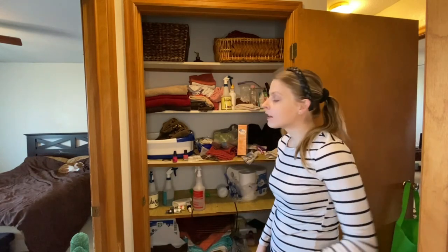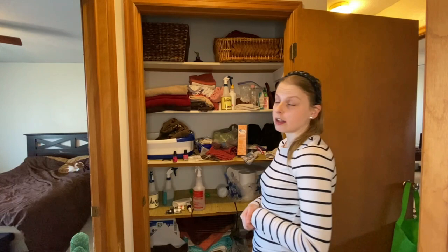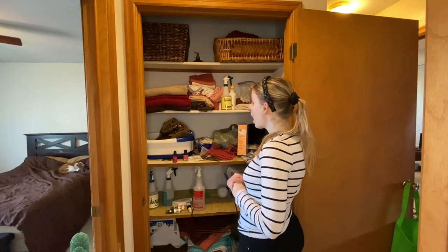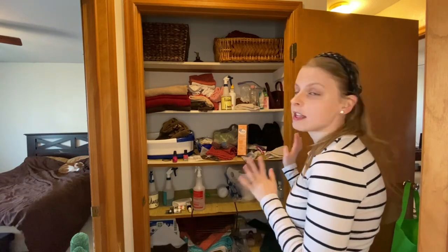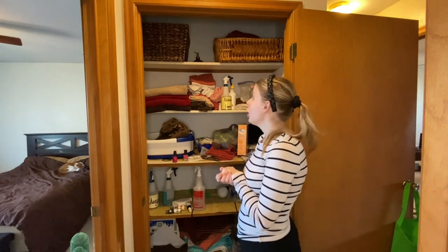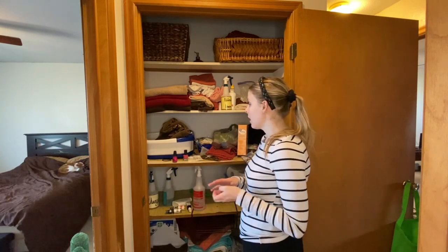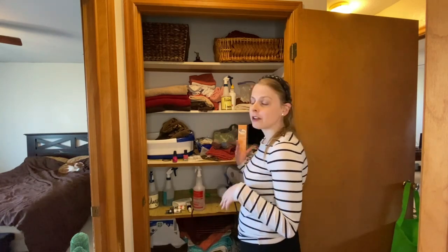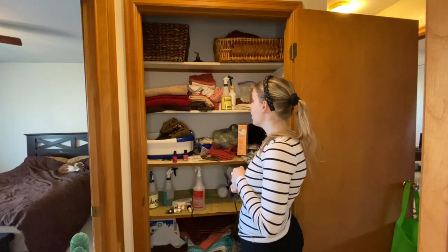You can see it's just me, Lana's not here with me right now. She is in class, but I thought I'd get a head start on my linen closet because we've got a couple linen closets that we're going to be doing ahead. I moved into this place almost a year ago, and this is pretty much exactly how it's been for a year. So I am ready to take everything out and make it look fresh and new again, figure out what I even need in here and what I can get rid of. So let's have some fun with it.